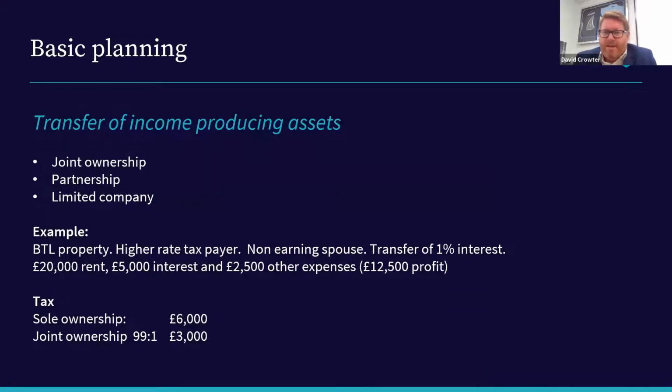Transfer of income producing assets. If you're a high earner, say, and you've got other income producing assets, are there ways of restructuring what you own to get a better tax result? So that might involve owning things jointly, with a spouse or civil partner, entering into some sort of partnership with that person, or even transferring those assets to a limited company.